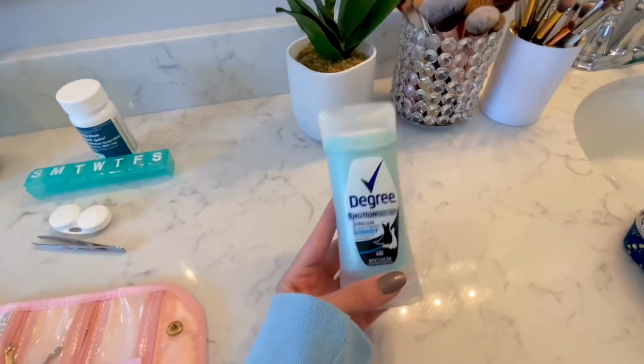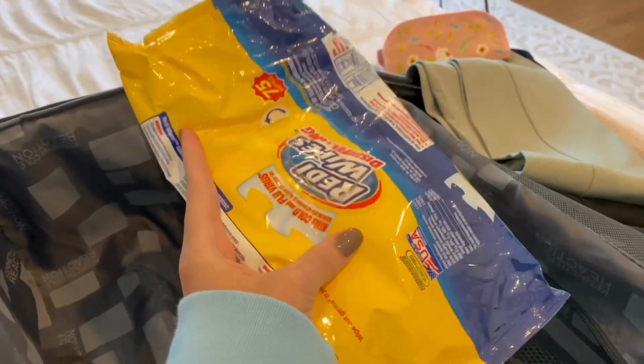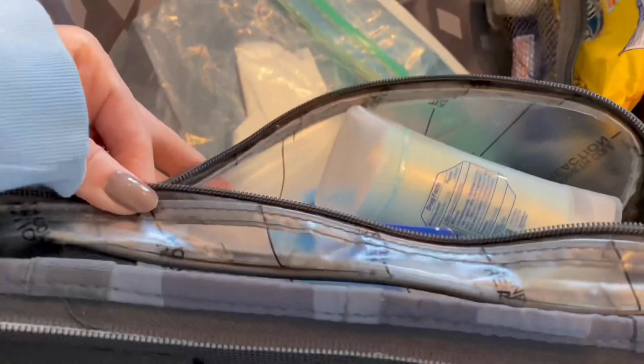Almost forgot this, that wouldn't have been good. And I always bring disinfectant wipes because I like to wipe down common areas. It just grosses me out. And then I have Q-tips, cotton balls. I normally just tuck all that stuff inside here. Then I have my little compartment that clips on with all of my toiletries.